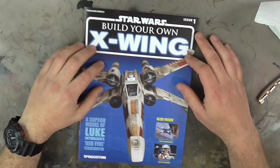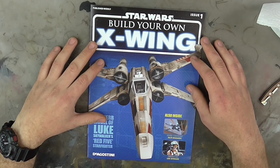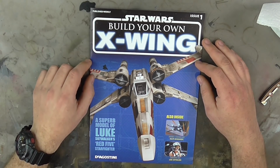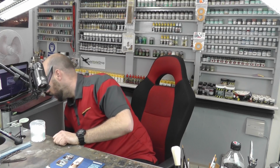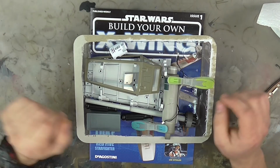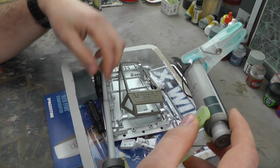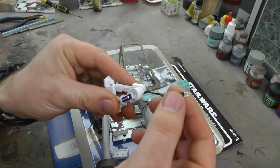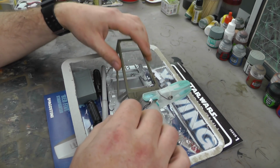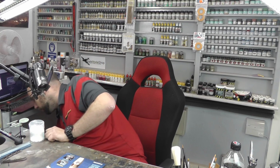You might not have noticed this one yet. This one's been sent to me exclusively by DeAgostini. It is the Star Wars Build Your Own X-Wing. This one has just been started. I have done a couple of episodes already, but I do believe only one has gone up so far. Got a couple of pieces here, and we're building the lasers and everything. It's got lighting kits in here. We've even started building a bit of an R2-D2, which has lights and his head moves and stuff. Bit of a canopy going on. So that one's coming along nicely.